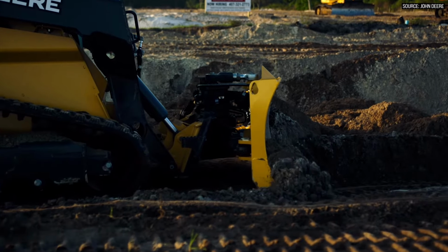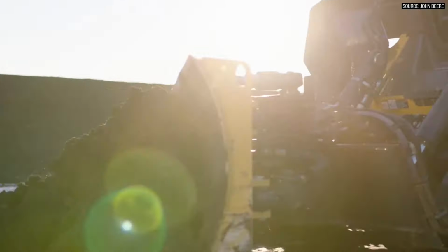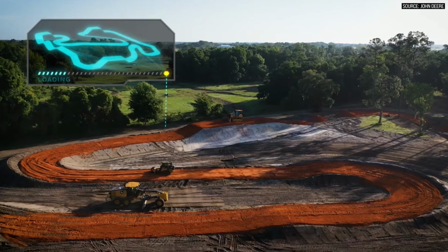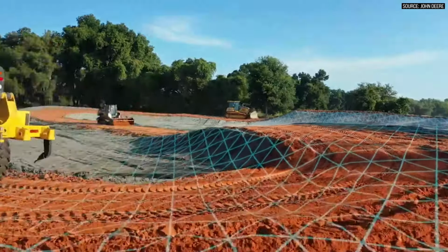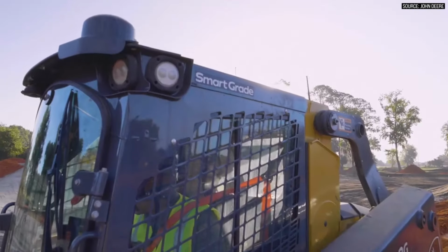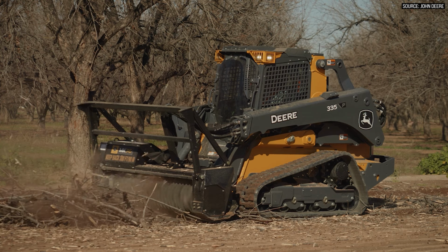The machine, the system, is going to take all of that and put it together, and you can then automate your blade movements of that machine to get down to whatever your site plan is. So this technology you're going to see on motor graders and crawler dozers, and we've moved it now into our compact equipment as well. So the old 333G series had SmartGrade on it, and in these new machines you'll see that on the 333 and 335 P tiers.